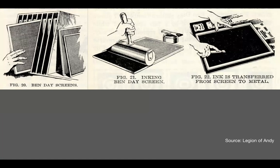You would take the Ben-Day screen out, you would ink a screen, and then you would transfer that ink to a metal plate, and then that metal plate would then be etched for reproduction in the newspaper. It was an extraordinarily labor-intensive process. Like one comic strip would need like 10 Ben-Day artists to transfer drawings into a single strip.